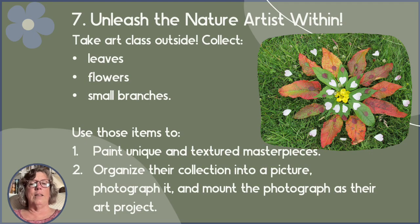Time to take art class outside. Head out to the playground or on a field trip and take a nature walk with your little artists and collect leaves, flowers, and small branches. Now you have a couple of options. When you get back to school, give them paint and let their imaginations run wild as they use nature's gifts as paintbrushes to create unique and textured masterpieces.